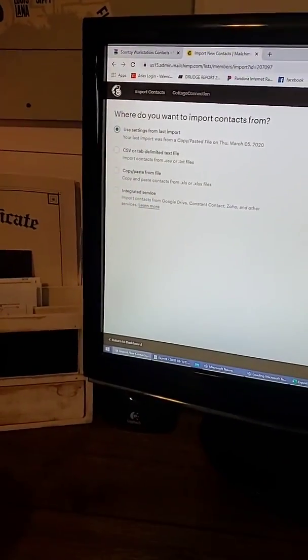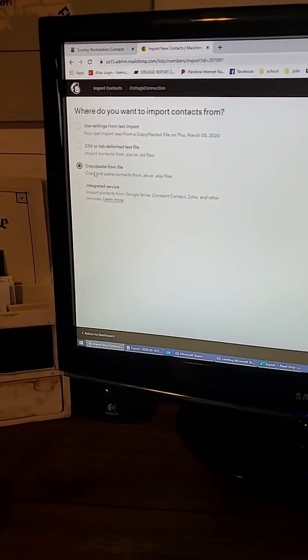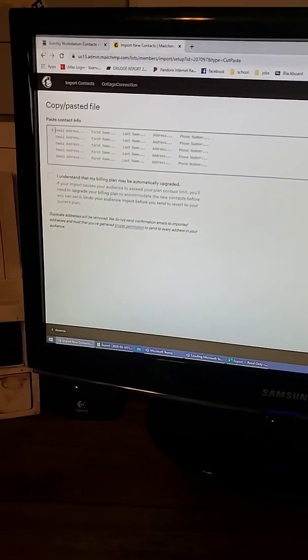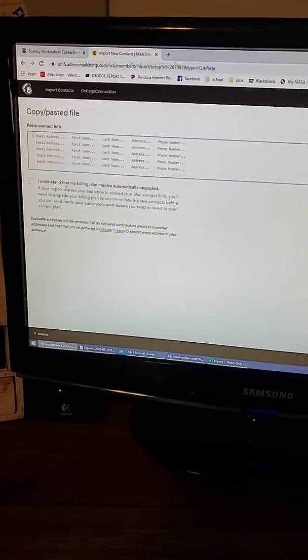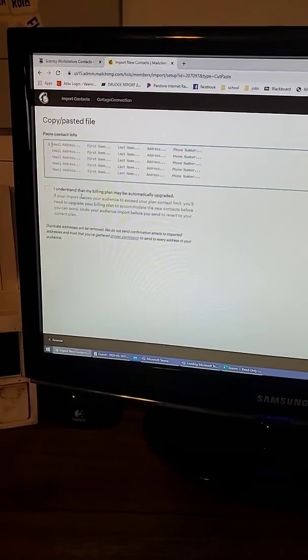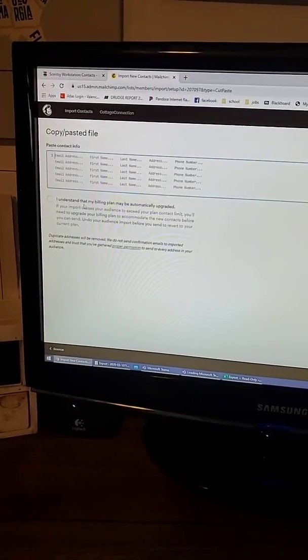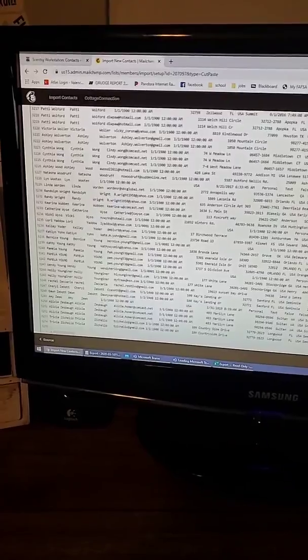All right, now over here, it's gonna give you a list of how you can import. Since I just copied, I'm gonna do copy paste from file. Hit continue. And then here, you're gonna right click, and then paste. It's gonna take a second because I just did a lot. See, there it goes. All right, so all these things.